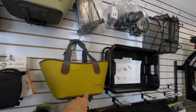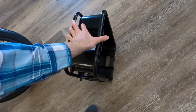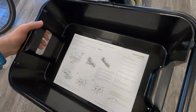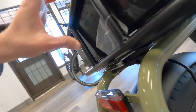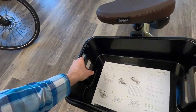These are really cool, whether it's a bag or this box down here. It just slides right on. It just connects right to this rack back here. So line it up like this. And then see there's these pins right down there. And if you slide those towards the end, there we go. It just snaps right into place. A little bit tricky with one hand, but I love that.